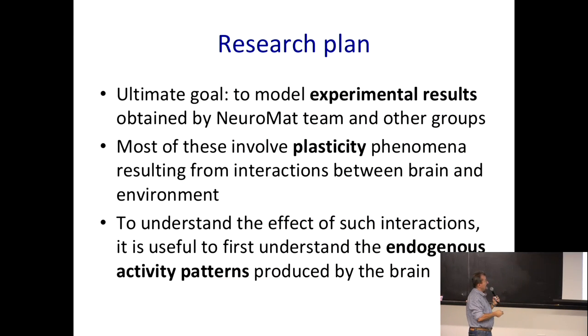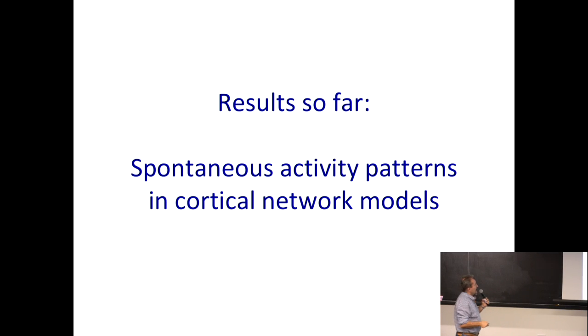But to start with, at least in my point of view, it's important to understand the endogenous activity patterns produced by the brain. Of course, there's a whole philosophical question about whether there is such a thing as an isolated piece of brain. Of course, there's no isolated piece of brain. Even a cortical tissue has some interaction. But anyway, the system without receiving external input has some activity patterns there. So we want to understand those first, and then we'll be able to understand how it interacts with external stimuli provided by the environment. So I'll present the results so far concerning only the third part of what I said, the spontaneous activity patterns in cortical network models.